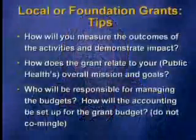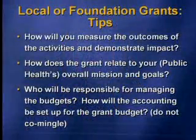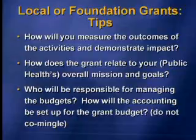Another easily challenging piece of a grant is the budget. So in public health, with our federal grants, when you write a federal grant, you have to have finance check off on the grant. Janice Cook in the central office usually reviews all the budgets for our federal grants. And I'm sure in other community organizations, you have somebody who will be reviewing the budget. So you have to understand how your internal budget system or process works. How will the accounting be set up for the grant budget?